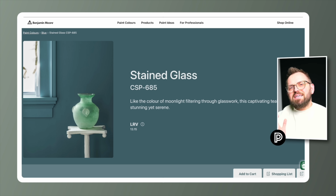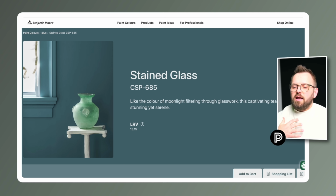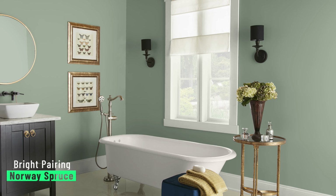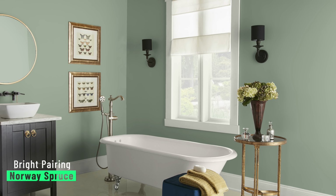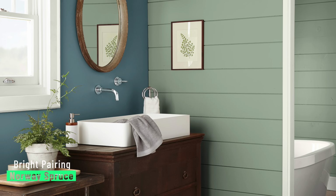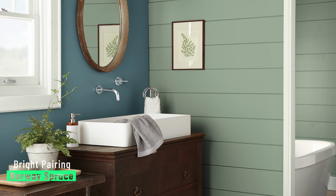Now for the bright color pairing option to go with stained glass, I wanted to pick something that had a little more buoyancy, I suppose, a lighter color in general. Loosely inspired by this vase in this picture. It is called Norway Spruce. So not quite as vibrant as that piece of pottery, I guess you could say.